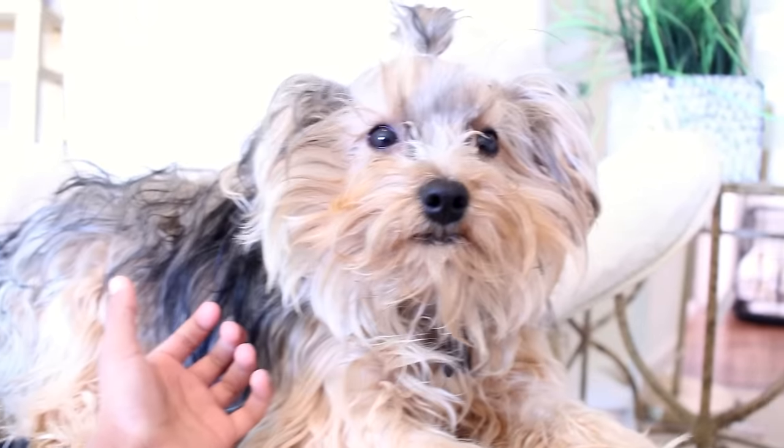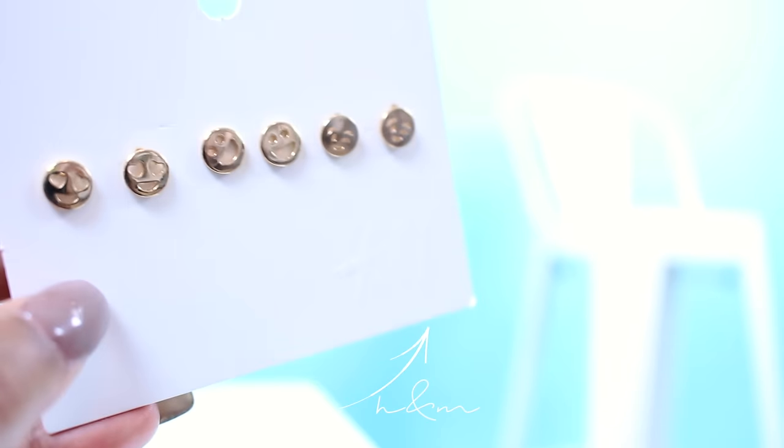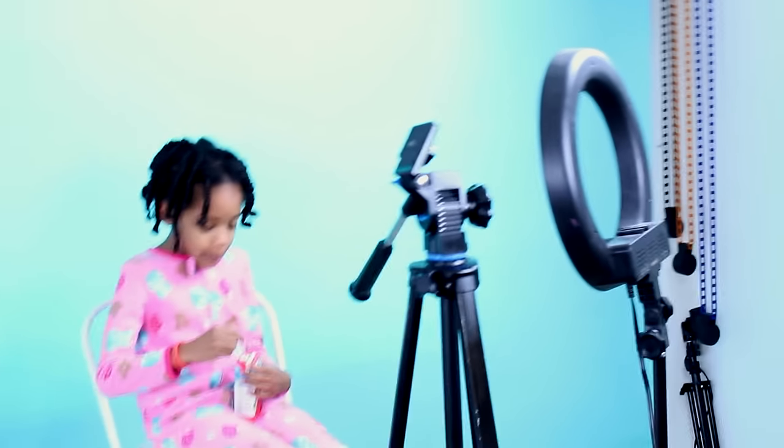Okay. You're done? Random, but aren't these cute? I got these from H&M too. Are you excited, Taylor? I think that we are gonna do a good job.